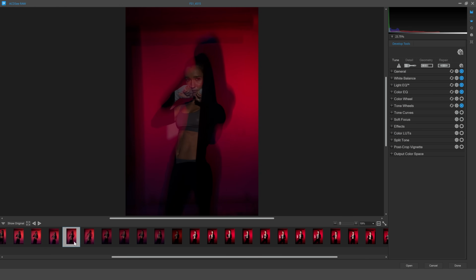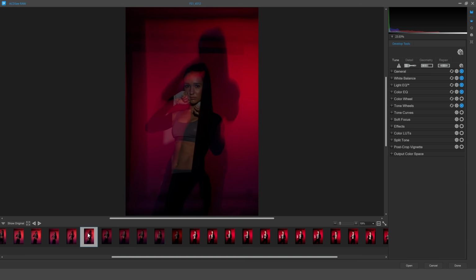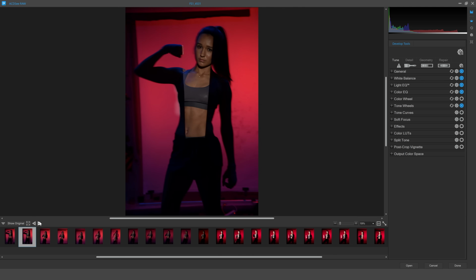Now, as I showed in the video, I did have a few of these images with the long exposures. I think these look really cool, and potentially there is something that I could use these for, but I believe my favorite image out of all of them is actually going to be this photo right here.